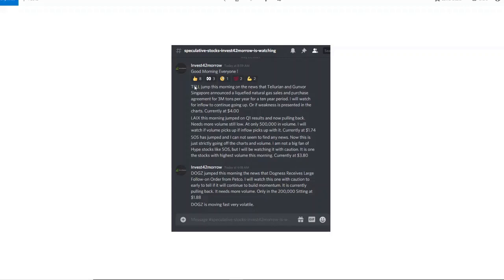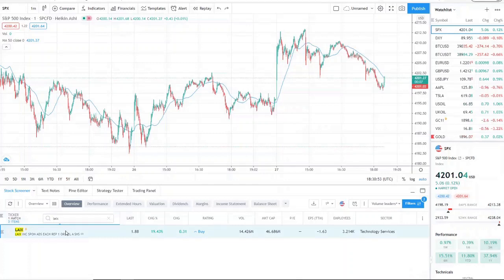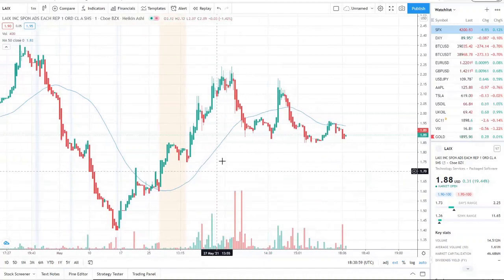Now, LAIX and TELL were our home runs of the day. We caught TELL at $4 and LAIX at $1.74. Now, where I see these stocks or start watching them or where they're currently sitting has nothing to do with where to enter or exit. It's just when I started watching it, but it is an indicator to watch and see where it's going.